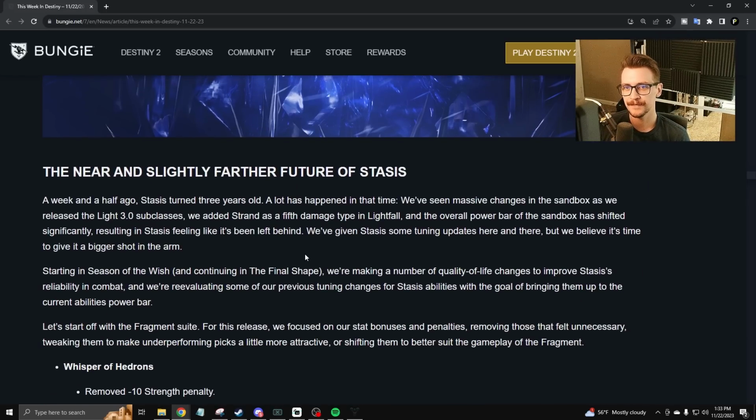Stasis. Okay, oh boy. The near and slightly farther future of Stasis. A week and a half ago, Stasis turned 3 years old. Really? Already? A lot has happened in that time. We've seen massive changes in the sandbox as we released the Light 3.0 subclasses. We added Strand as a 5th damage type in Lightfall, and the overall power bar of the sandbox has shifted significantly, resulting in Stasis feeling like it's been left behind.